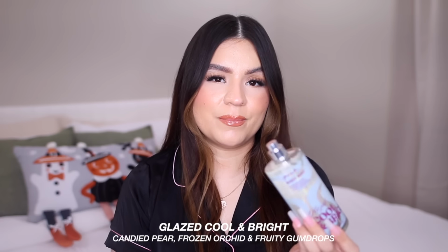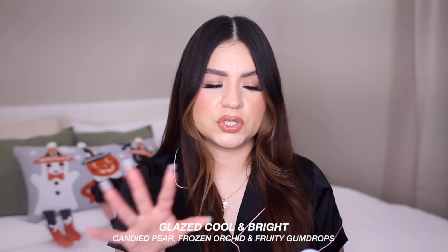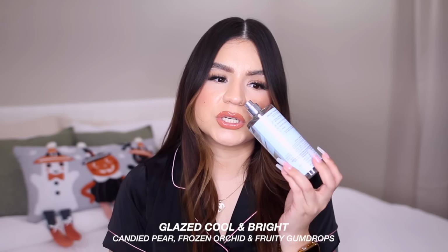This is one I've gone back and sprayed like 5 or 6 times because I don't know about this scent. I feel like it does smell a little bit better than the first time I sprayed it, but whenever I first sprayed it, I was like, absolutely not. Like this smelled just very strange to me the first time I sprayed it. It was very tart, but not in a good way. Like it was almost sour. I think it's the fruity gumdrops note that's giving it that more tart, sour smell. But the more I'm smelling it, I don't hate it, but I just wish it was a little bit sweeter. Like I wish it smelled more like actual candy.